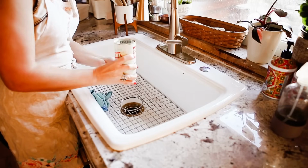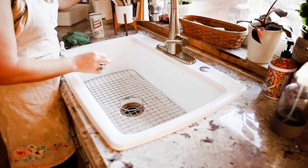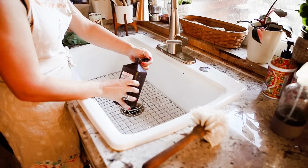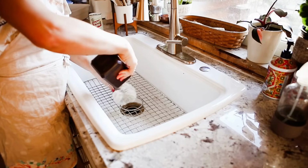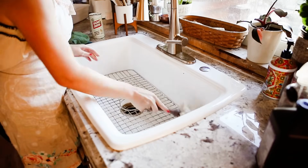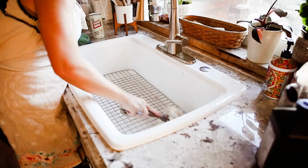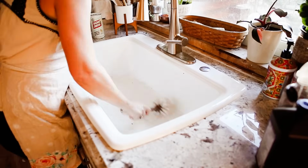I don't like to use harsh chemicals like bleach, so I use peroxide instead. Peroxide has some whitening and bleaching abilities, but it is far less toxic than, say, your bleach and your Clorox. I like to douse my brush down, and this grate, you don't have to have one of these grates in your kitchen sink, but I find them so handy, and since I do have a porcelain sink, I like this grate because it protects the sink. One of my favorite uses for this brush is definitely cleaning the sink. It makes super fast and easy work of cleaning a kitchen sink.